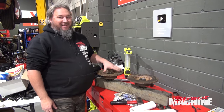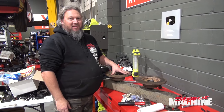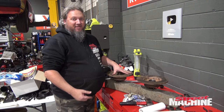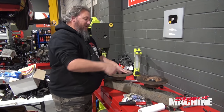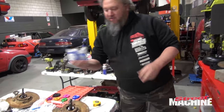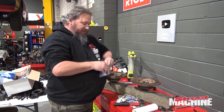So I took them down to get them machined, and the guy said, I can't actually machine them because you pulled the bearing cups out. Yes, that thing I just did. So what I'm going to do is smack some new bearing cups in it. Just went down to Valiant Spares and grabbed some new bearing sets.